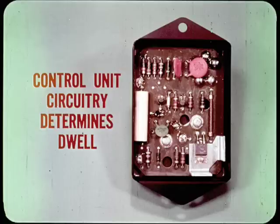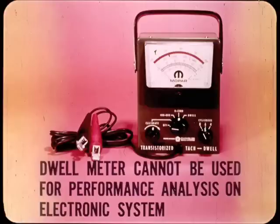Here's what the circuitry looks like before it's sealed. Can the dwell in the control unit be read with a dwell meter? A dwell meter connected to the electronic system will give a reading. However, the design of the control unit circuitry is not compatible with the dwell meter, and the reading on the meter will be inaccurate. So a dwell meter cannot be used for performance analysis purposes on the electronic system.